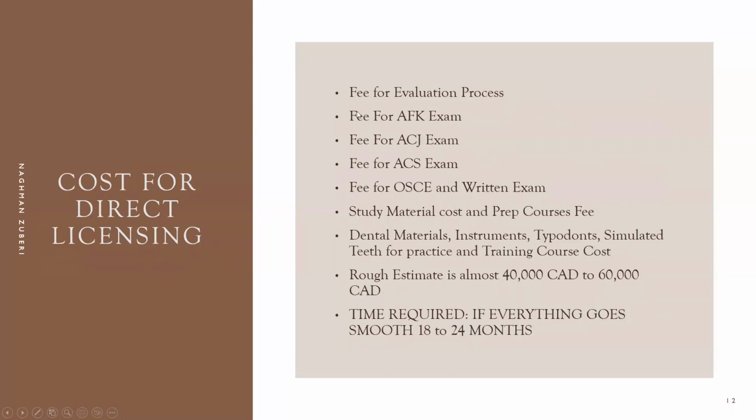Cost for direct licensing, people ask this question a lot. First of all, you need to pay NDEB a certain fee for the evaluation of your documents. Then you have to pay the fee for the AFK exam, the ACJ exam, the NDEC exam, the fee for the OSCE and written exam, study material cost, preparatory course fees, dental materials, instruments, typodonts, and simulated teeth for practical and training courses. So all that cost adds up. A rough estimate is somewhere between 40,000 CAD and 60,000 CAD before you either enter the university or pass the direct license exam.